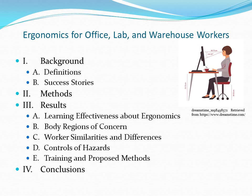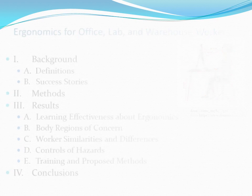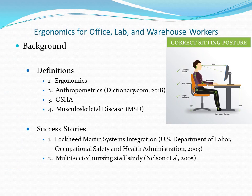This is the outline of the presentation that I'm going to give you today. As you see, we will begin with background and go into some more thorough aspects of ergonomics. Let's begin today with some background and definitions.